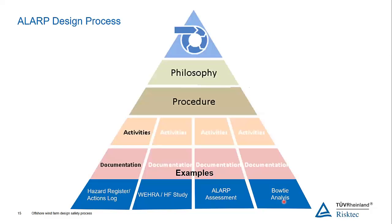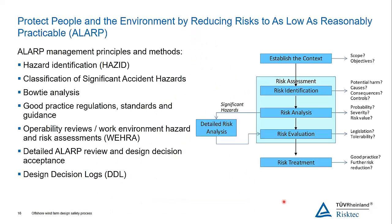You would potentially, further into the design process, look at the working environment and health risk assessment type of study or operability review, using operations experience to develop the design. And potentially, if necessary, human factors or a qualified ergonomist could be used to look at control room design or other elements, and we'll come on to an example of that later for the boat landing. ALARP assessments can be produced for particular and specific issues. And on the right-hand side, bow tie analysis links very much back to the hazard register and the actions log, and leads to the next slide where we've listed out these processes.